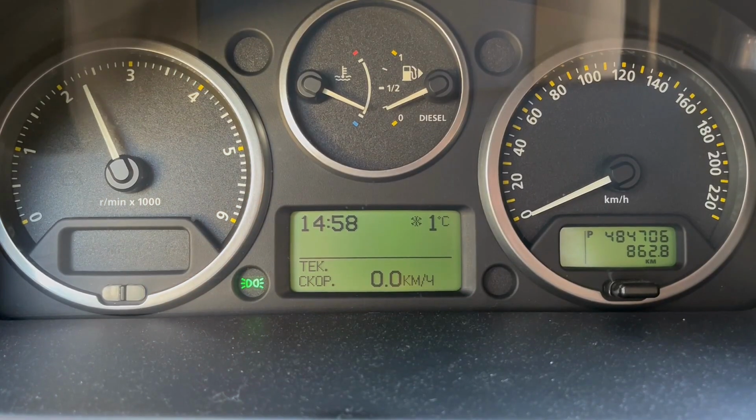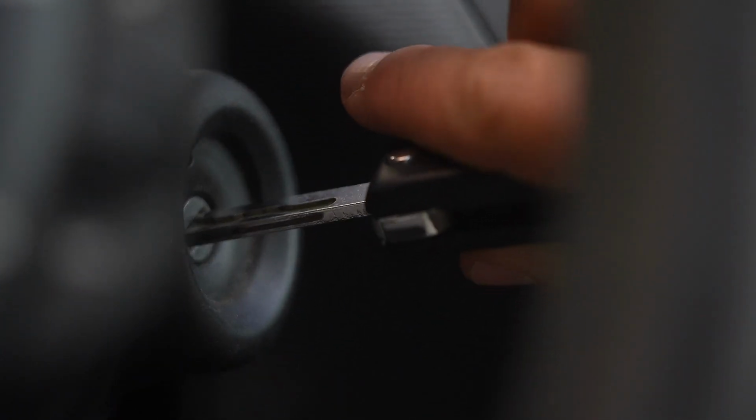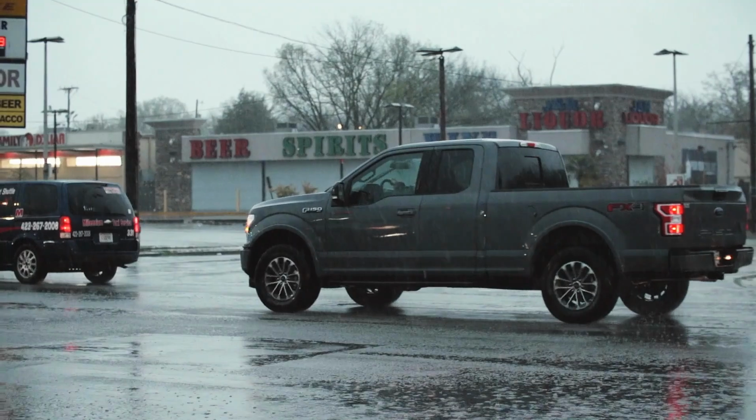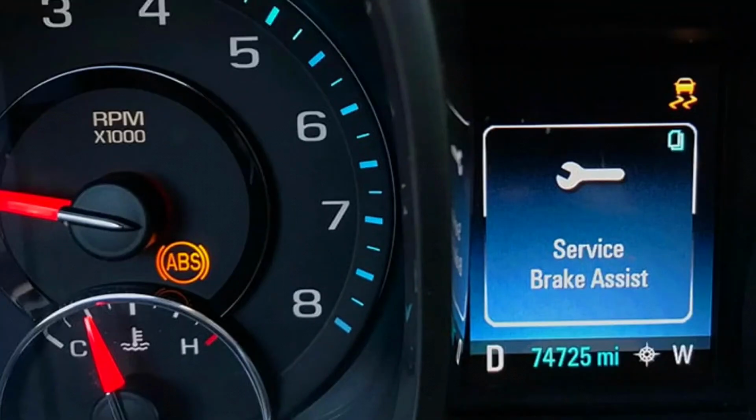But if it starts acting random, like stalling too often or not stopping at all, it could signal battery or sensor issues. So don't just trust it blindly. If it misfires, your next red light might turn into a dead stop.